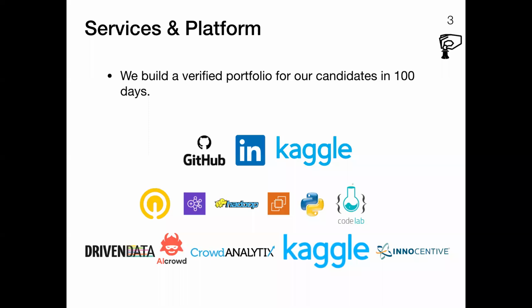So the way we do it is by asking the candidate to submit at least 2 job applications per week when they start these 100 days of competition, what we call Module 1.